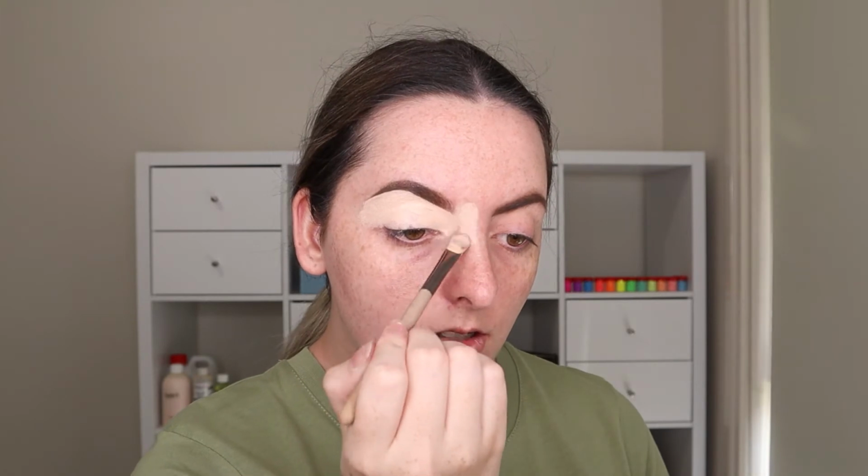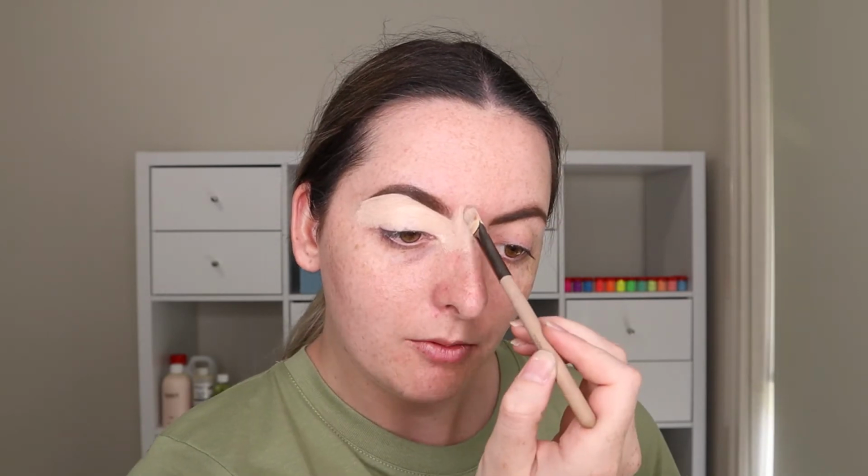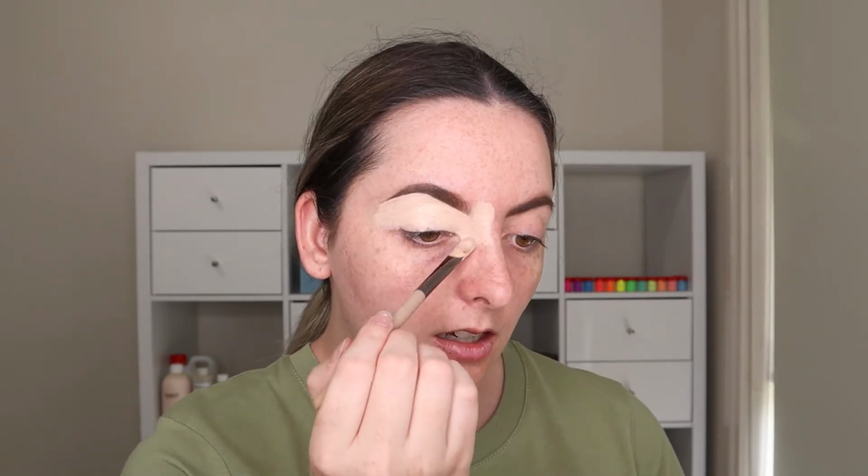I hate those blocked brows, like those box brows. They drive me so mad, and when that happens to me, I freaking hate it. Now we are looking crazy at the moment, but trust the process.